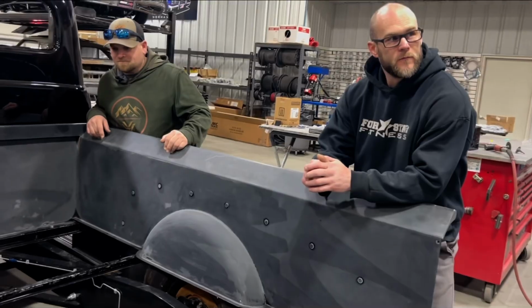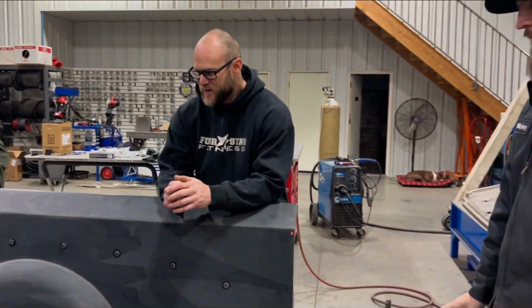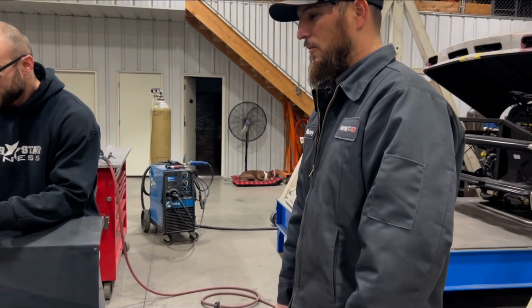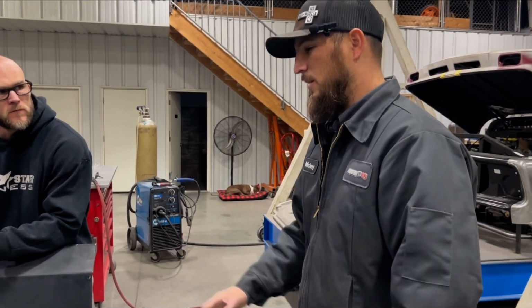That's top secret right now. Top secret? I don't know that I want that on camera because that's something I'm working on. Okay. But what we're doing with the bed floor could lead into other things for the C10 shop. So I don't want to talk about that yet.